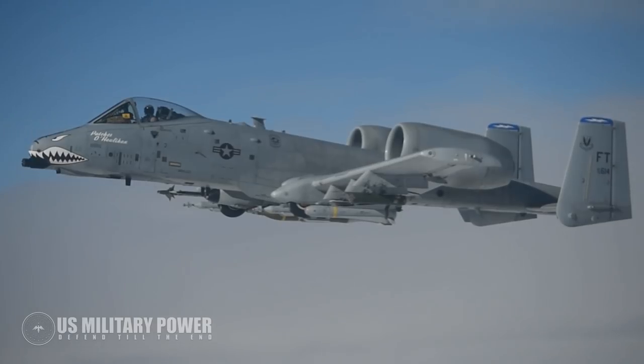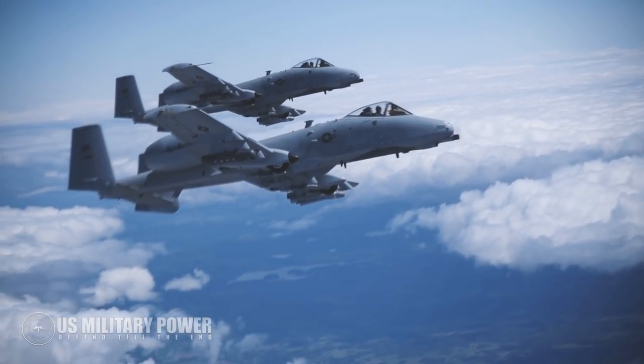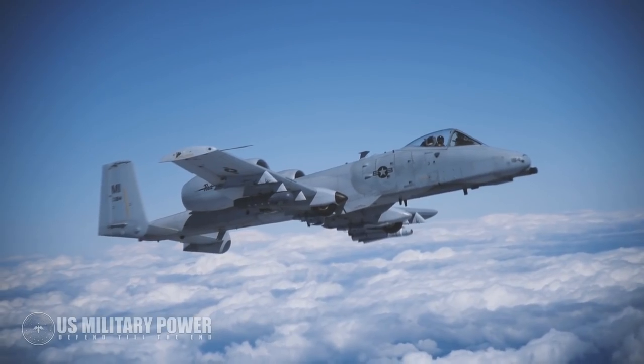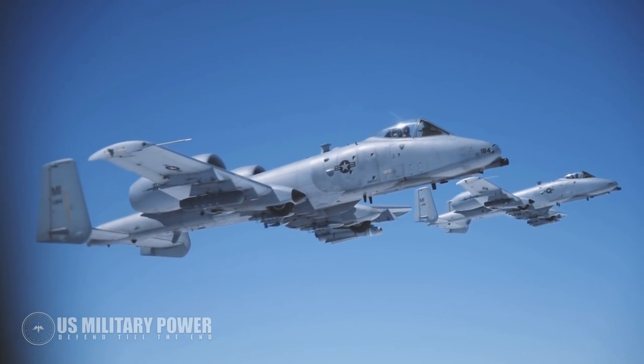The A-10 Thunderbolt has earned its reputation thanks to the bravery of her pilots and her performance above the battlefield. We're proud to give a little respect back to those who've served our great country and share a few of the reasons why the A-10 Warthog is an aircraft that should never be taken lightly.